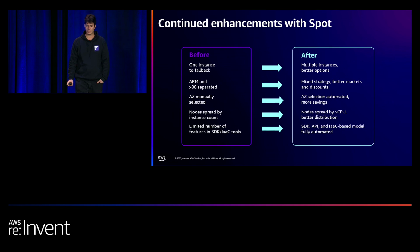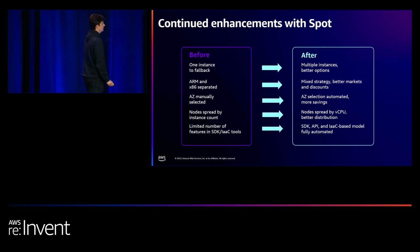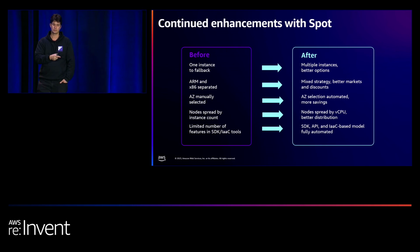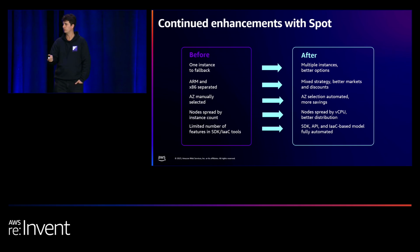One thing that I would also like to highlight in our journey is all the improvements that we have made on the spot platform. This has helped us a lot. I would like to highlight three of them. One is that we changed back then from one instance type to fall back to, to multiple instance types to fall back to. This is something that helped us a lot.